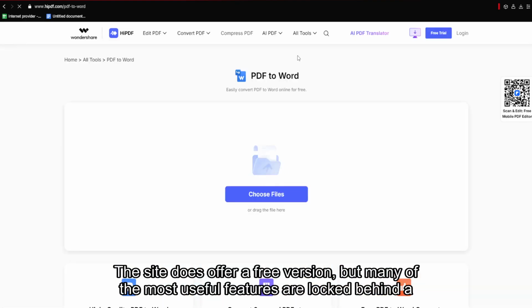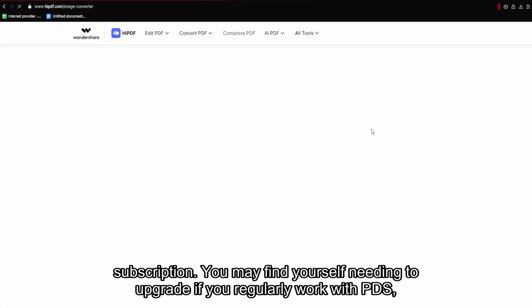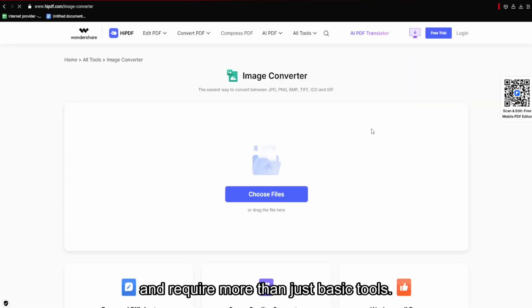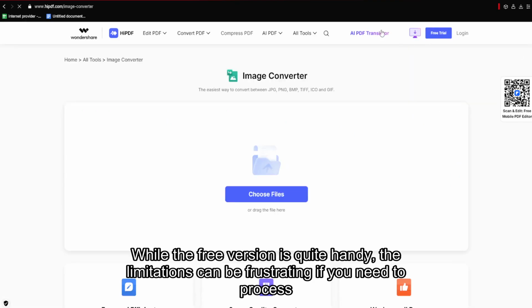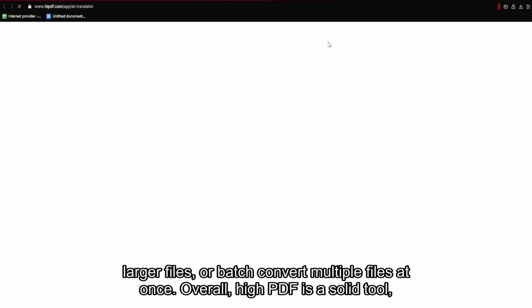The site does offer a free version, but many of the most useful features are locked behind a subscription. You may find yourself needing to upgrade if you regularly work with PDFs and require more than just basic tools. While the free version is quite handy, the limitations can be frustrating if you need to process larger files or batch convert multiple files at once.